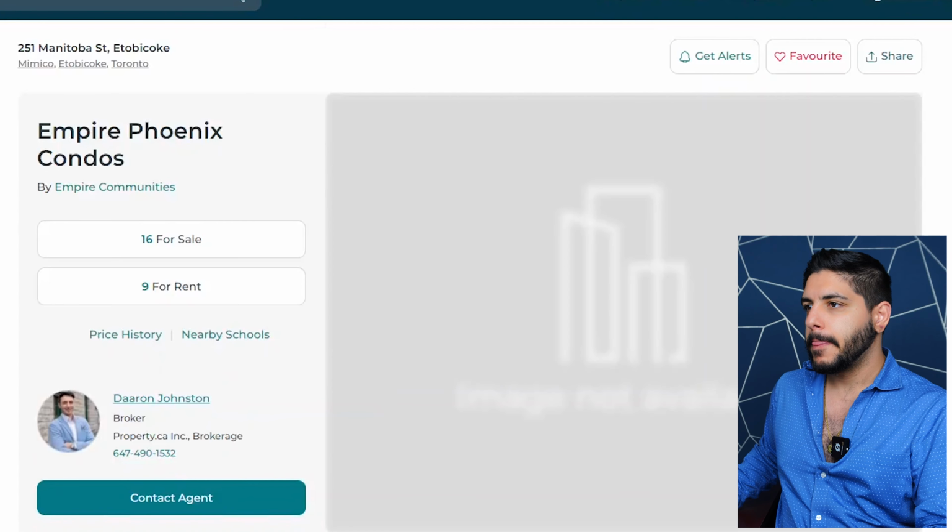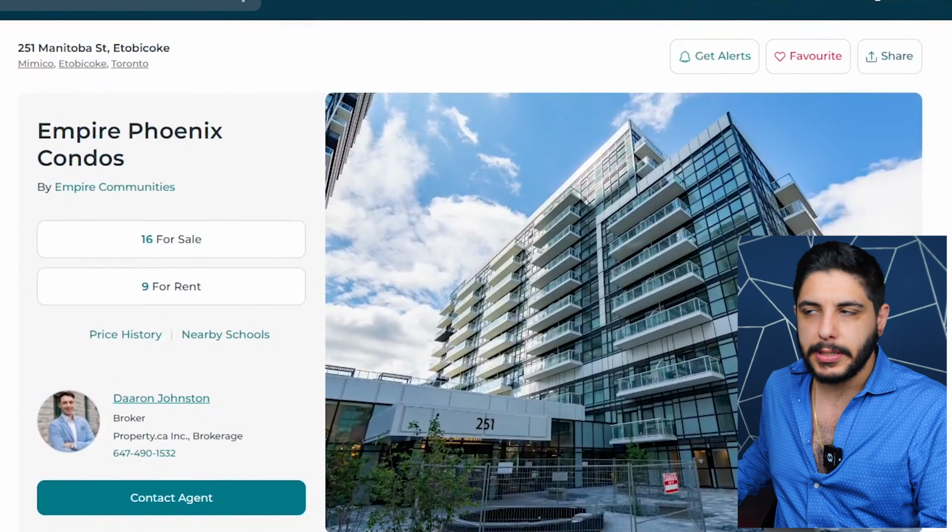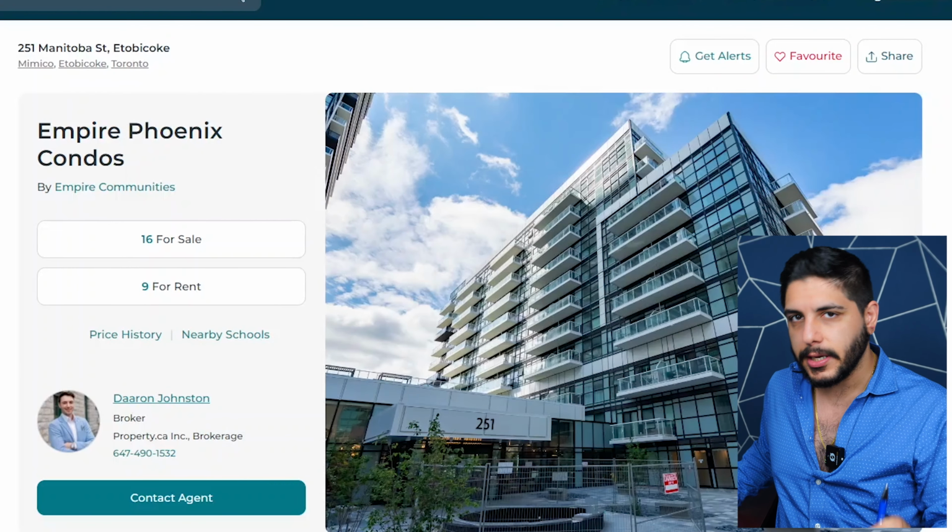But despite the quality of the building, there is an oversupply happening in this building at this point in time. Let me show you the exact figures here. Let's go to condos.ca and pull up the property, 251 Manitoba by Empire once again. And we see, at the time of recording of this video, there are 16 units for sale, 9 units for rent, out of 499 units.